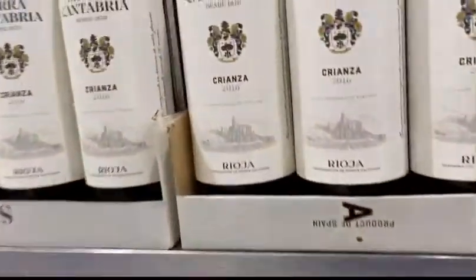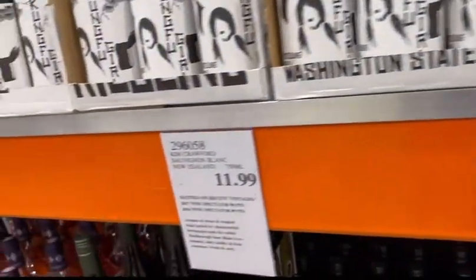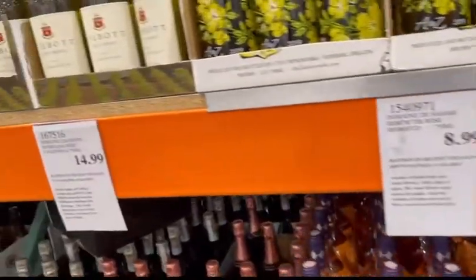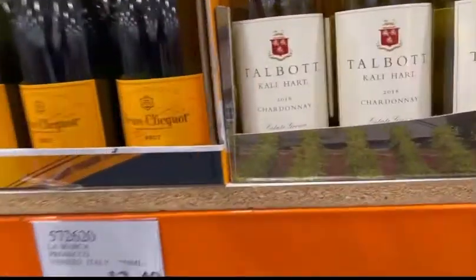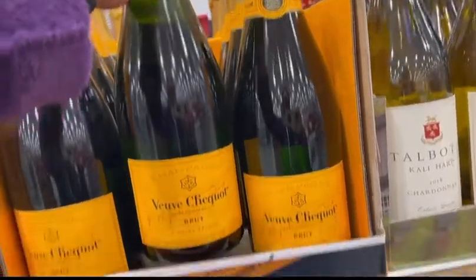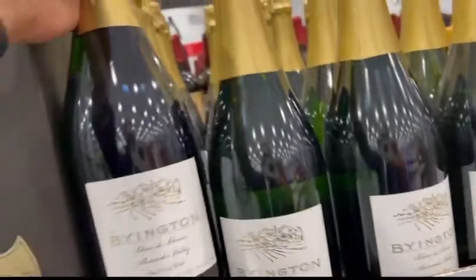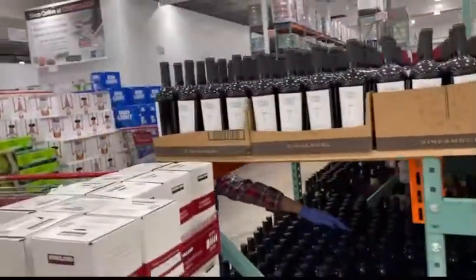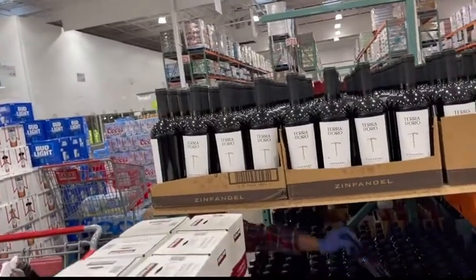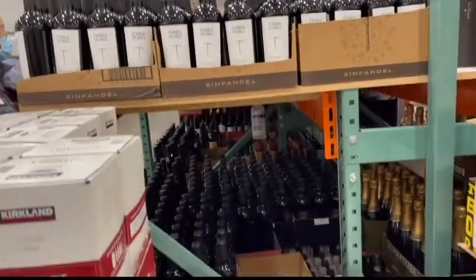So this is $7.19, the Sierra Cantabria. American Winery of the Year is $14.99 at the Cowboat. It is $14.99 and this is $12.99. $19.99 the same tones. Okay, so this is only $12.99, the California Cabernet box. $12.99 only. This is Kirkland. So the Terrador also here.